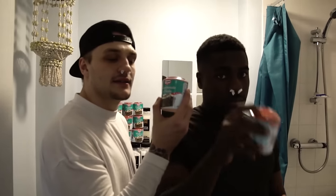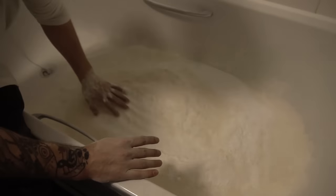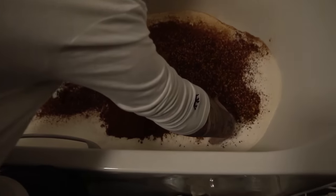First step, emptying the baking soda into the bathtub. This is the weapon part. Yo, I got these little chiclets, bruh. Crushed chilies. Why did that look so satisfying? Why does it look like we're making a massive curry?